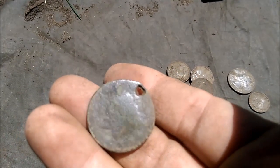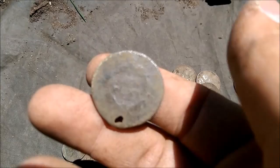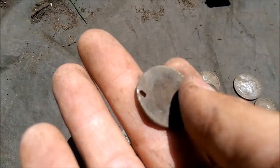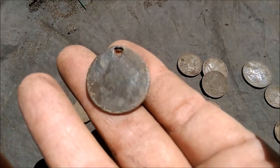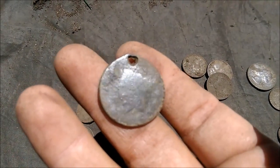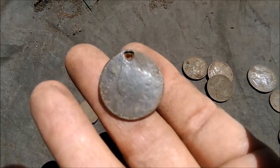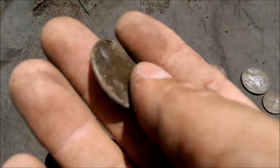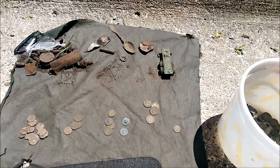It's hard to see in the glare, but it is a large cent. Was probably worn around the neck, and it's just super worn. But that's the first large cent I've ever dug. So I know you guys that dig them all the time, you recognize whatever bust that is or whatever head that is, and you know the date of this, but I'll go home and look it up.